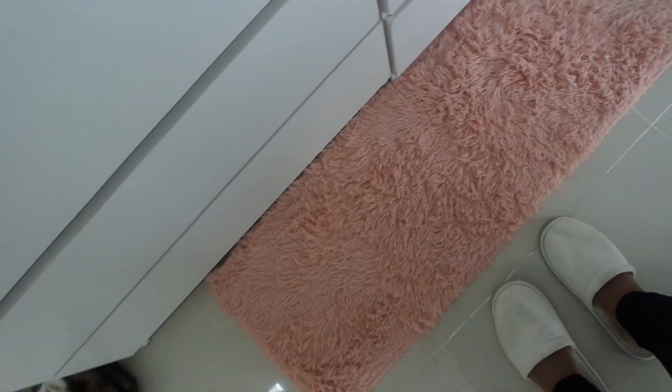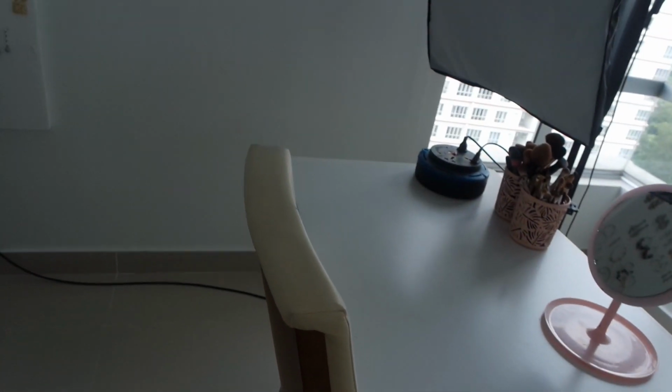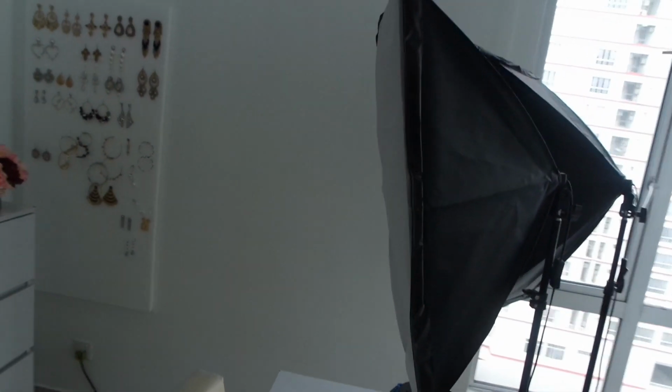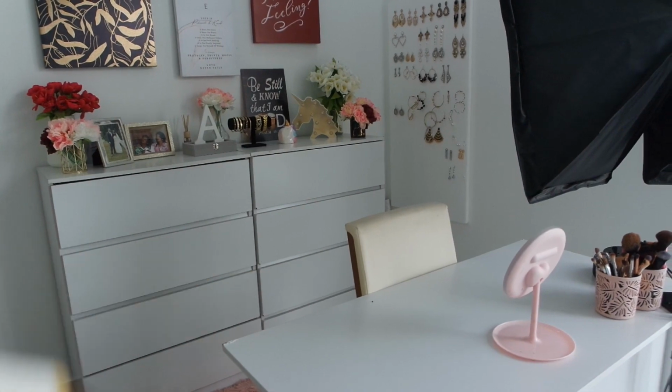This carpet is from Kaison. It was only 15 ringgit. How cool is that? The desk, it's pretty standard. I've got my brushes there, my mirror, and my two softbox lights here, and that's about it. How pretty is this space now? I'm so obsessed. Okay guys, so that is the final result.